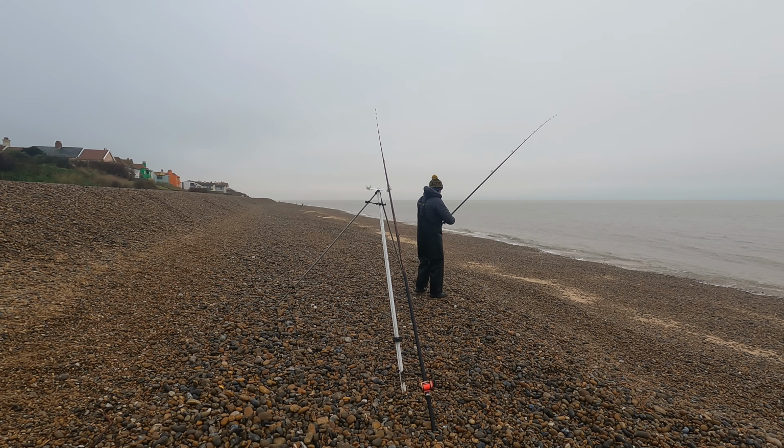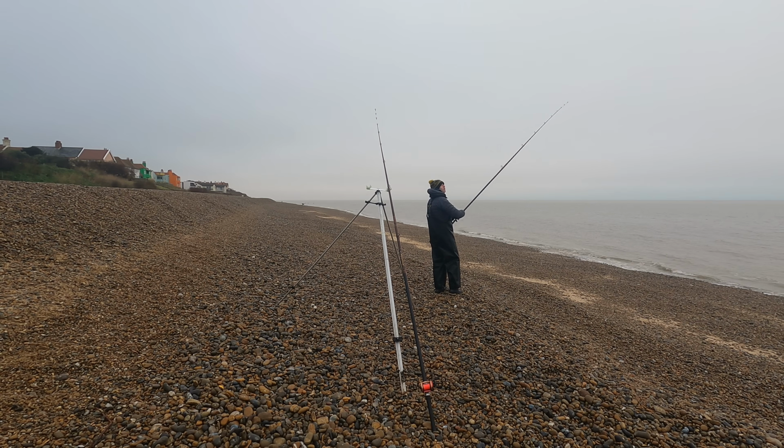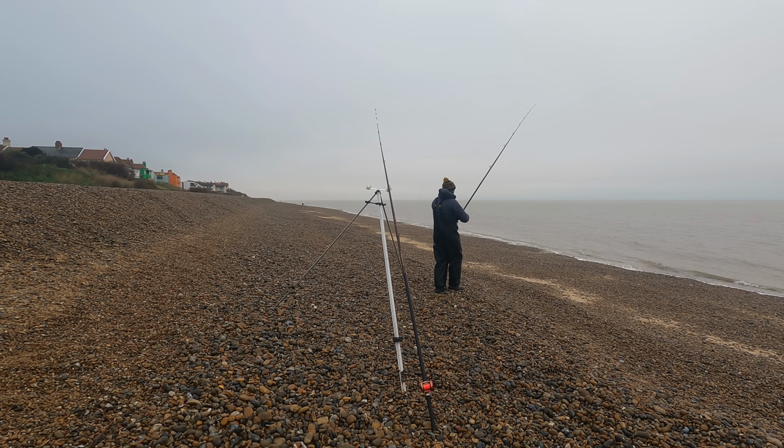That can't be blooming snagged. No, it's not. It's just plugged itself in. Nothing on this. Well, it don't feel like anything anyway. That other right-hand rod keeps giving slight rattles, but I'm not too sure whether that's because I'm fishing very close in with that. This one I'm flicking out about 50. That one's about 15 to 20 yards out, really close in, seeing if there's any flounders hanging around.